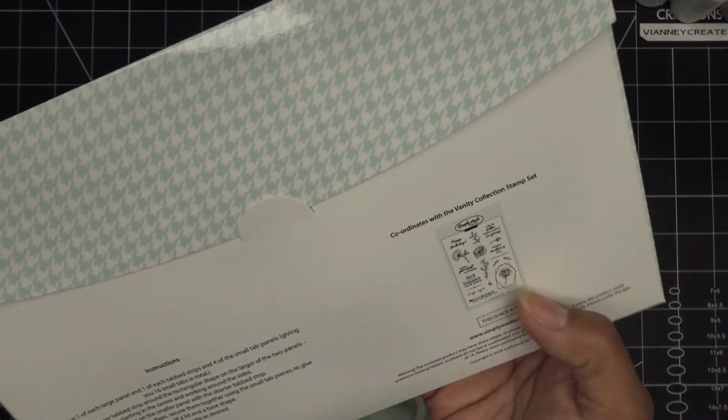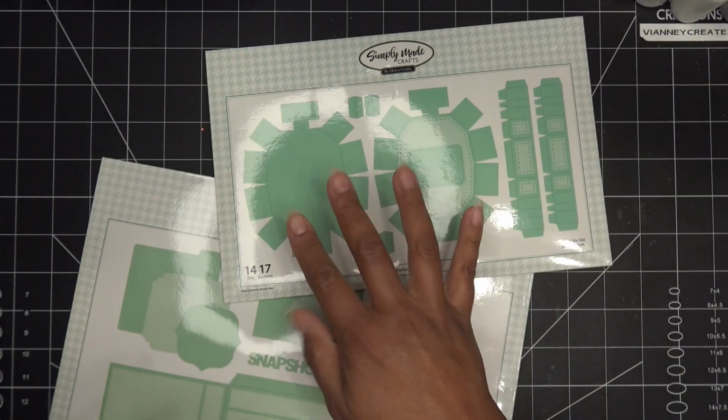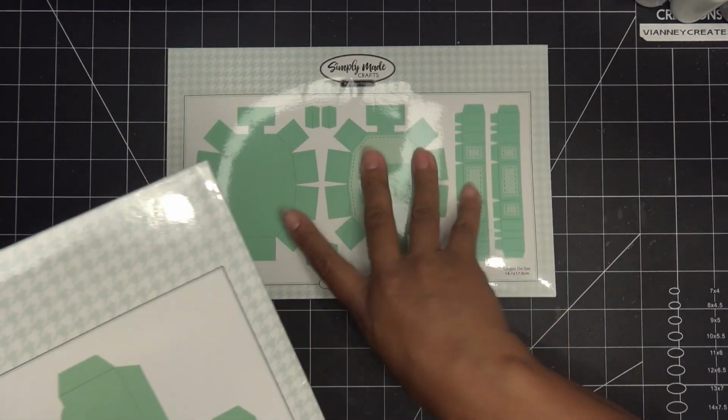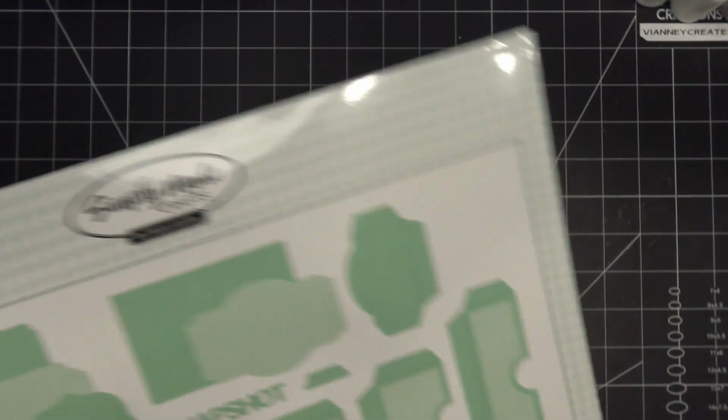And to be honest, I didn't even realize they had stamps that go with them. I keep doing that. I need to look for the stamps whenever I see different things I like, because I think the stamps will be really cute for that one. I don't know if you can see, they have one that makes it really look like a perfume bottle. Cute. I probably have something like that in my stash.